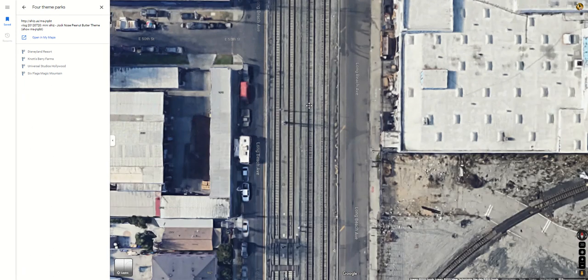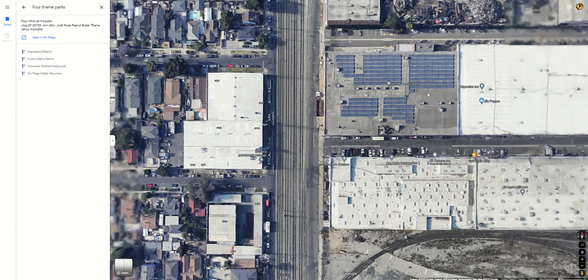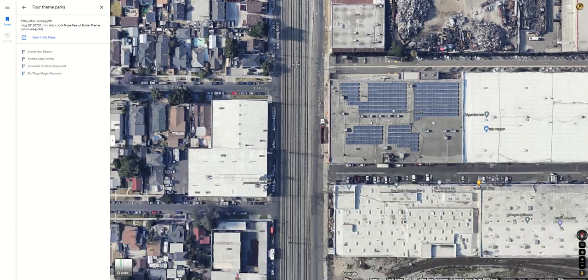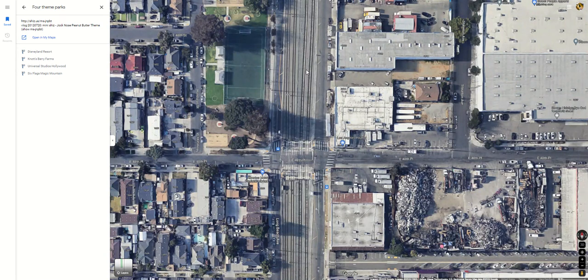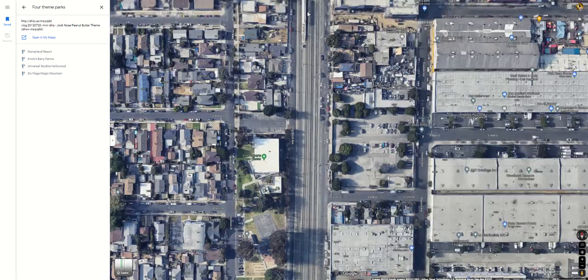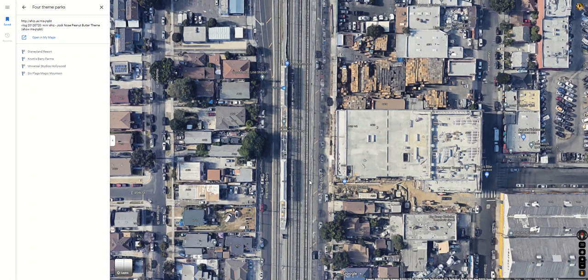Okay, let me zoom out. There we go, so I can go faster. This should be above ground as well. There we go. This little tiny station is so thin. I don't know if you ever really noticed it, but Vernon Station is so thin. It's like barely any room to squeeze through here.